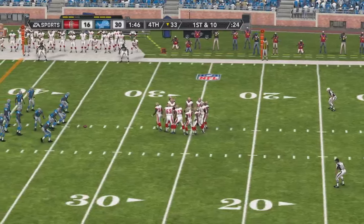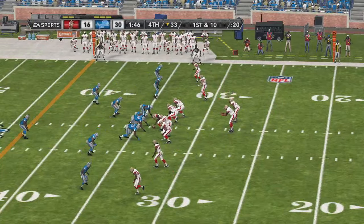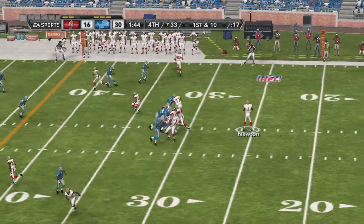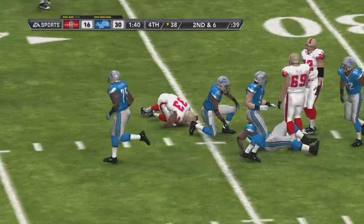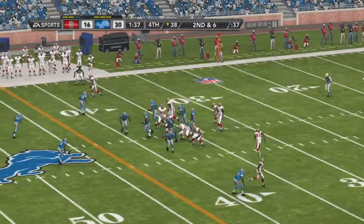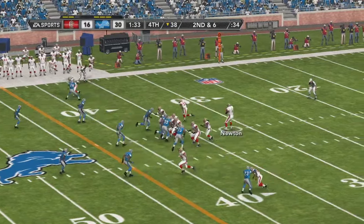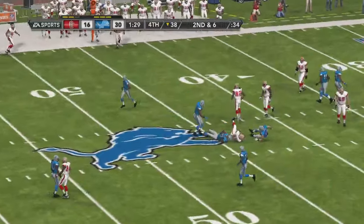First down, 10 to go. Passes short right side. He's brought down around the 38-yard line by Greenwood. Richardson catches it for a gain of 5. Here's a pass over the middle.